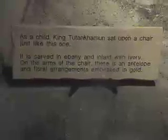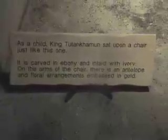Carter and Lord Carnarvon discovered King Tut's tomb in the Valley of the Kings in Egypt in 1922. As a child, King Tutankhamun sat upon a chair just like this one. It is carved in ebony and inlaid with ivory. On the arms of the chair, there is an antelope and floral arrangements embossed in gold.